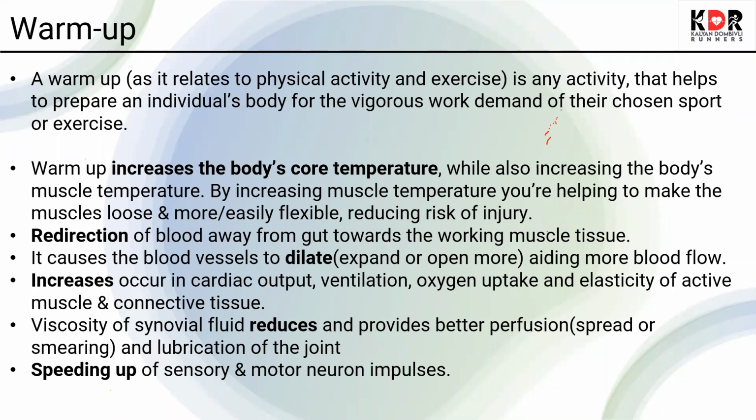Like we saw before, blood is redirected from the gut to your working muscle tissues. So the muscles of your legs, quads, glutes, your core muscles, your arms, it gets redirected. Once the body temperature increases, the blood vessels also dilate, so they expand, which helps to increase the blood flow. While you're at rest, your blood vessels contract, because there is not as much blood flow required. But once you warm up, your blood vessels expand. So when you do the activity, your blood vessels are in an expanded or dilated state. So it'll help with the additional demand of blood flow.